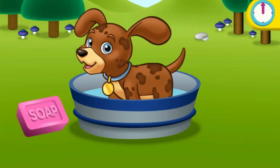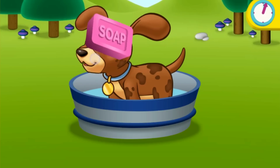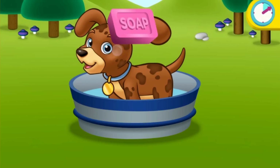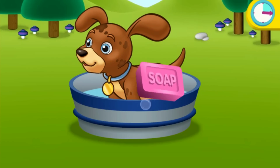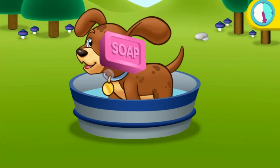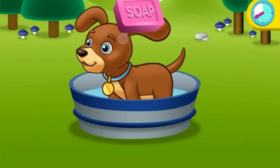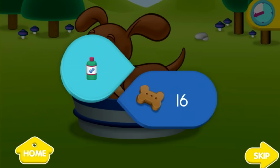Move your mouse around over Perrito to clean him up. Go! Keep your eye on the time! Fantastico!